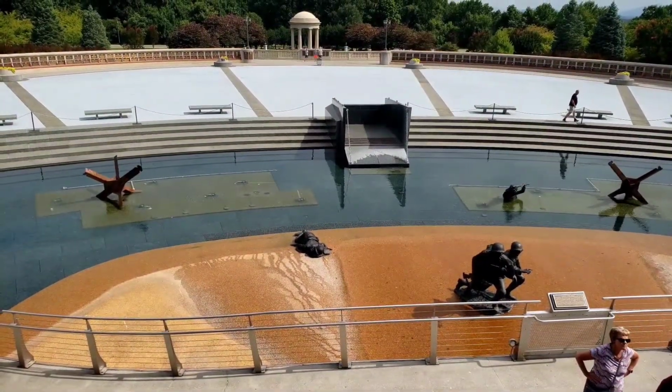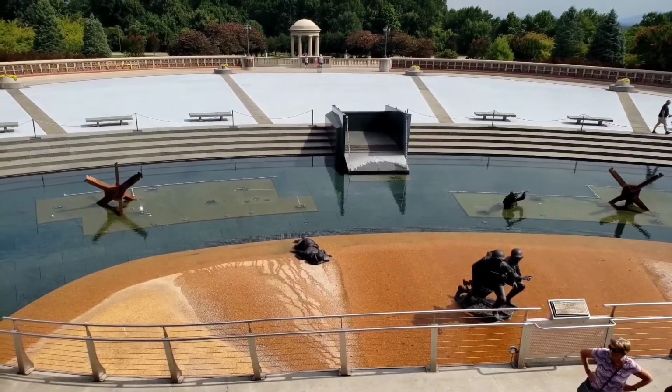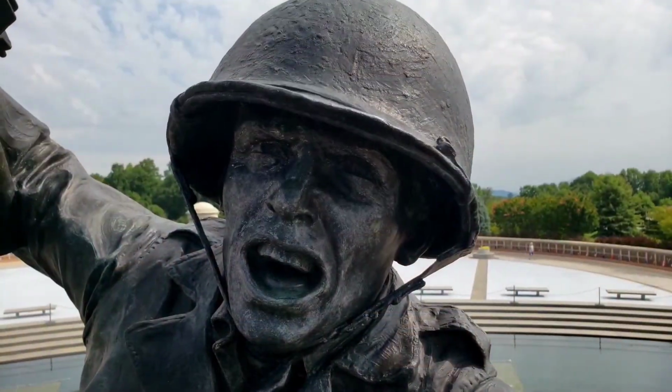This fountain is extremely powerful, kind of showing the invasion as it was happening, with little jets of water shooting to represent bullets hitting.